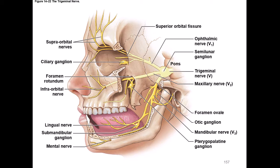Now, cranial nerve number 5 is known as the trigeminal nerve. The reason they call it the trigeminal nerve, it has three main branches. If you look over here, this is where the trigeminal nerve comes kind of into the face area. There's one branch here called the ophthalmic branch, right? They call that cranial nerve number 5 branch number 1. This one here is the maxillary branch, right here. This is the second branch. And then one going down to the mandible here is the third branch, the mandibular branch.